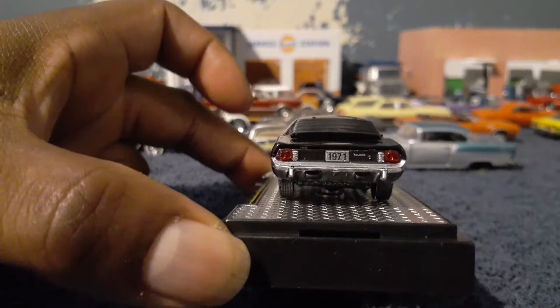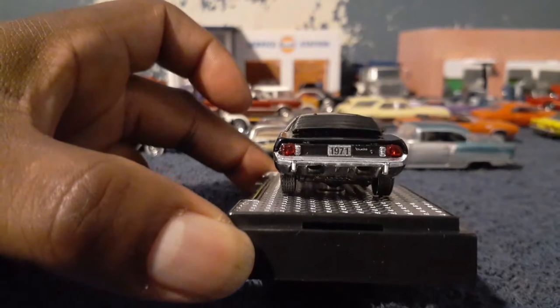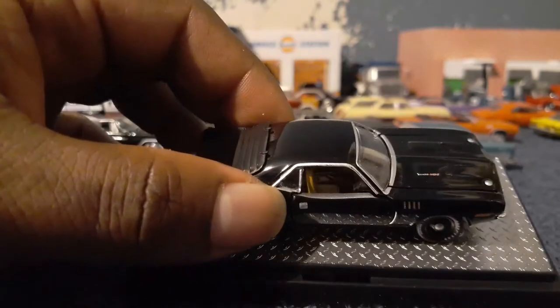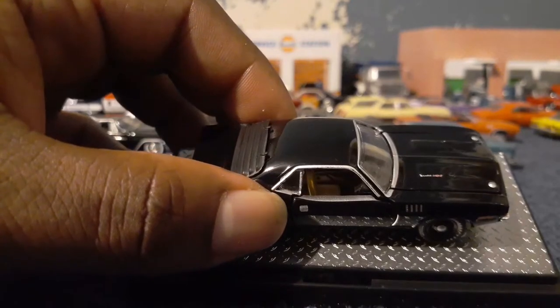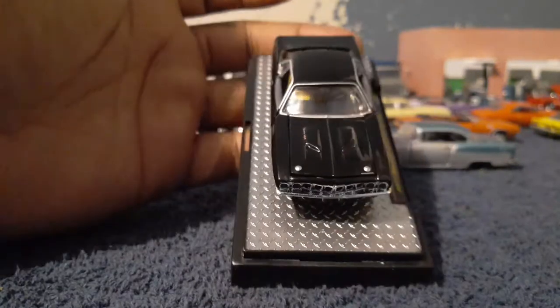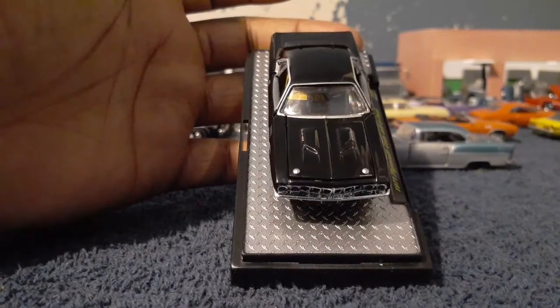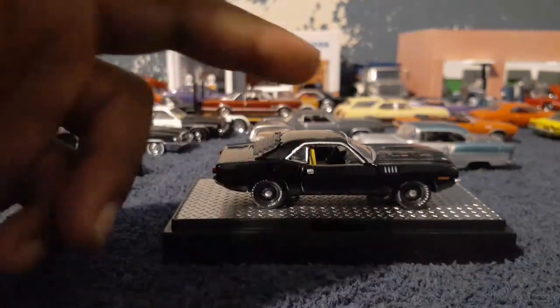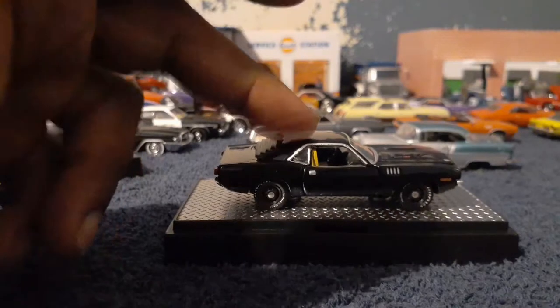Got the 1971 on the license plate. Also, you can see closely the 440 badging on the hood and the hood pins. It was very unique in every muscle car that came out back in the 70s. To me, as far as the muscle car era, 71 was the last model year of the muscle car.